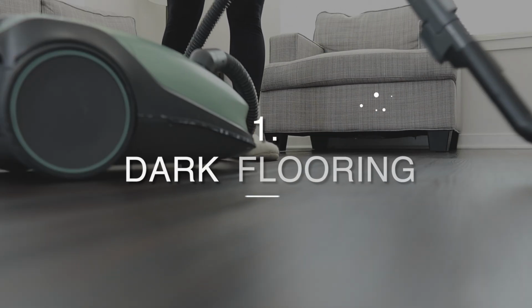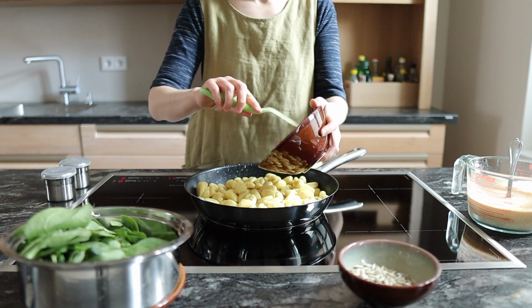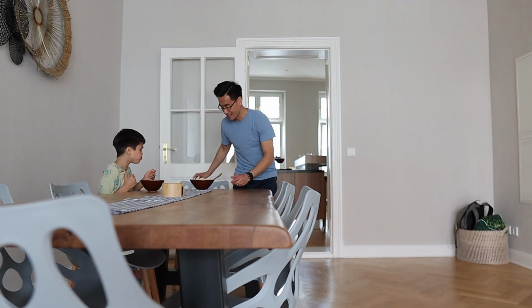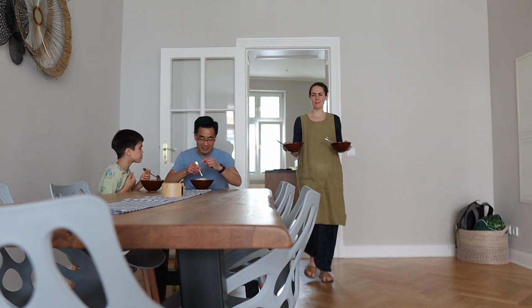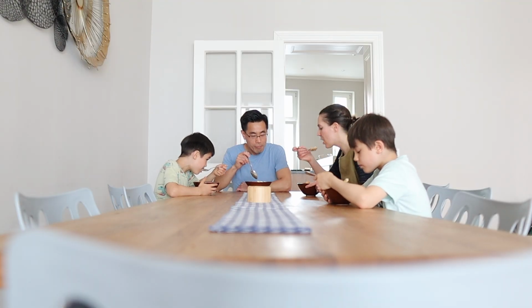And number one on this list, we have the bane of my existence, dark flooring. We're currently living in a rented townhouse that has dark flooring throughout the entire main level, and let me tell you, whoever first said that ignorance is bliss must have had dark flooring, because I used to live in blissful ignorance about the crumbs and dust that must have been on the floor in our old home, because it had these beautiful, warm, light oak wood floorboards that just really did a good job of masking any particles that might have landed on the floor.